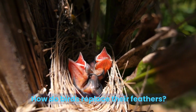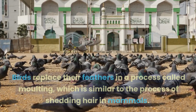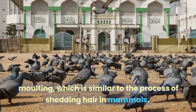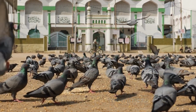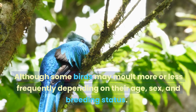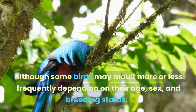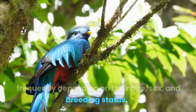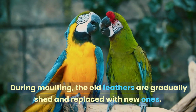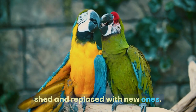How do birds replace their feathers? Birds replace their feathers in a process called molting, which is similar to the process of shedding hair in mammals. Molting typically occurs once a year, although some birds may molt more or less frequently depending on their age, sex, and breeding status. During molting, the old feathers are gradually shed and replaced with new ones.